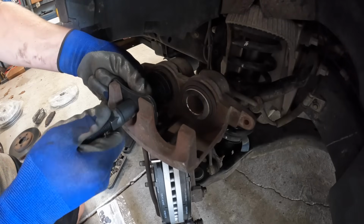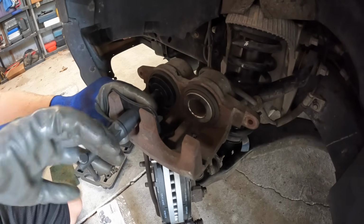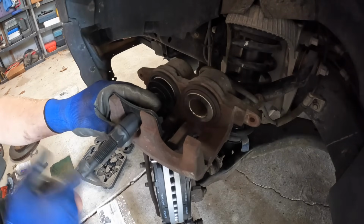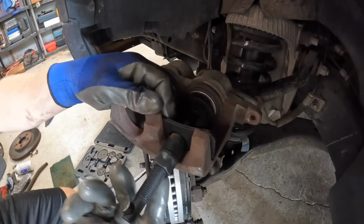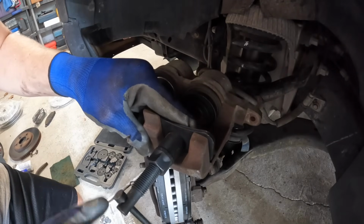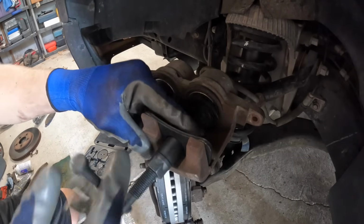All right, the idea with this tool is we're just pushing that piston back up inside there so that we have clearance for the new thicker brake pads. All right, that feels like it. Yeah, they just push right back up in there. So when you hit the brake pedal, this is what these things clamp together to squeeze the brake pads. So let's push these back. All right, that one's all the way back. All right, cool.